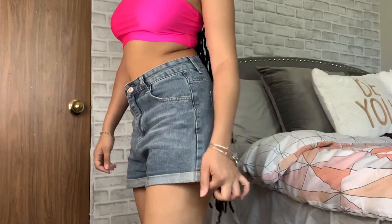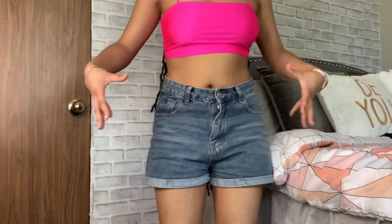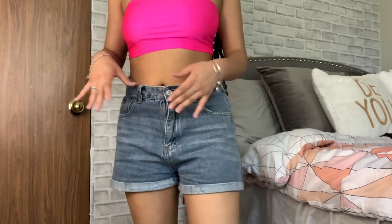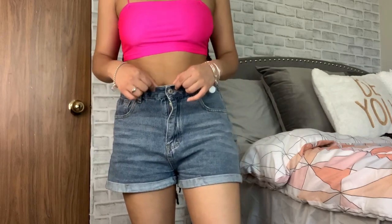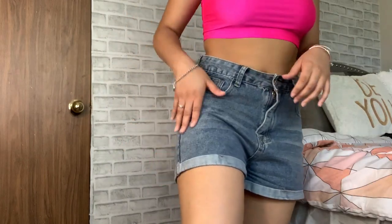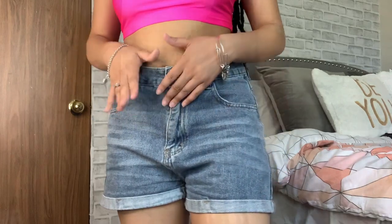They're loose at the leg too, but I really think if I got a small, they probably would have fit snug. So I don't think I mind this loose fit. I don't have any loose-fitting jean shorts, so I was like, I don't mind that. It's a dark denim, which is really cute. I don't know what my zip is doing, but yeah.